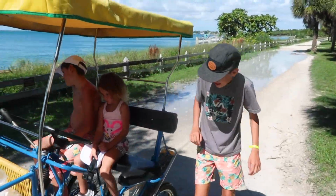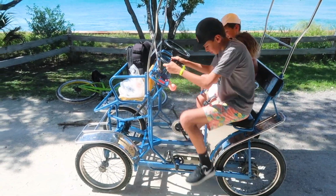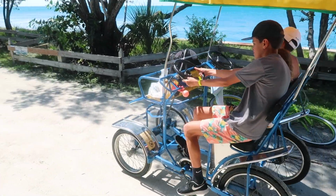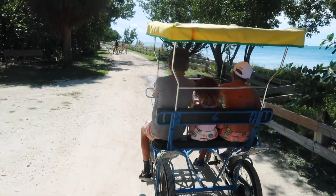All right, guys, so Turin wants to take his turn pedaling this thing. It's all sandy, so it's hard to get going. Arriba!